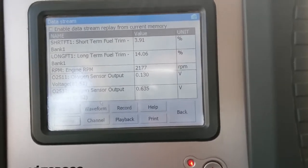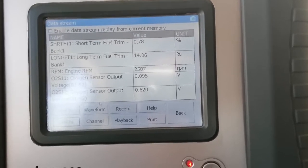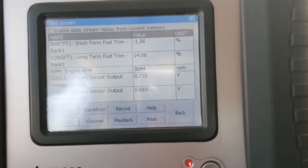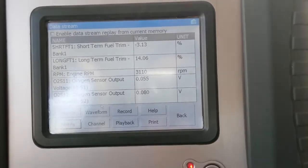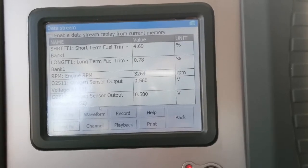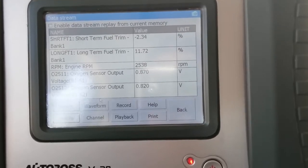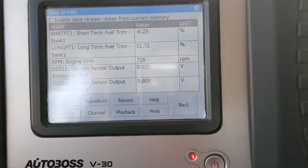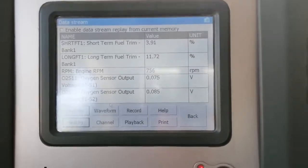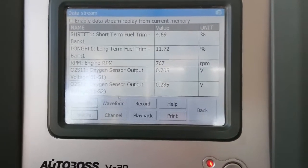Now if I go to 2,500, long term should drop again. So at 2,700, 2,800, it's still stuck at 14. But as soon as it hit 3,100, we see the long term drop to 0.78. That's already an indication of a vacuum leak. I let go of the accelerator, and our long term went back to 11.72. So just by raising the RPMs, that gave me an indication that the problem was a vacuum leak somewhere in the engine.